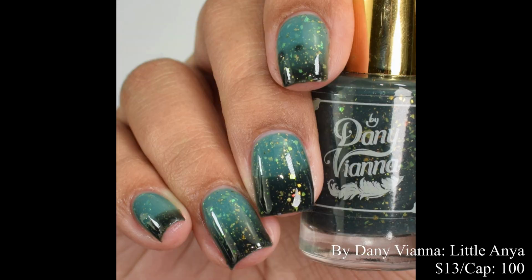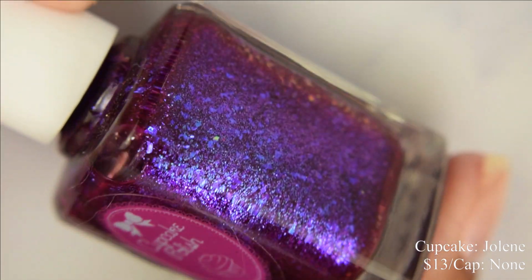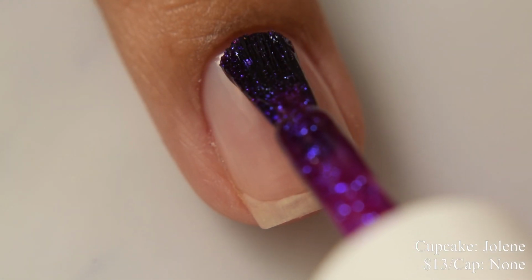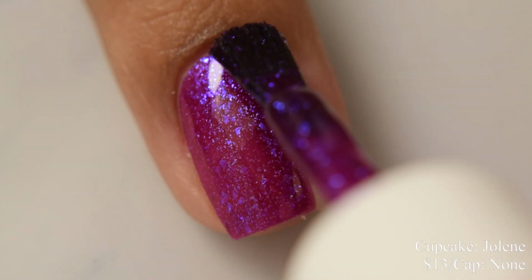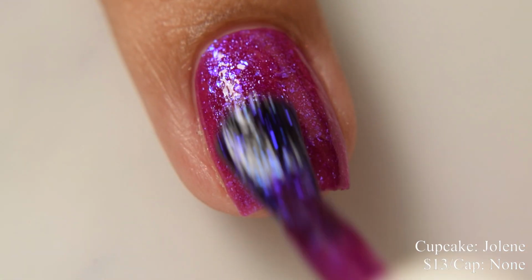And next is Cupcake Polish Jolene. This is a plum purple jelly polish filled with blue to green iridescent shimmer and blue iridescent flakes. The price on this is $13 and there is no cap on it. So this is a jelly formula, in my opinion. Easy, smooth, opaque type of application on this one.